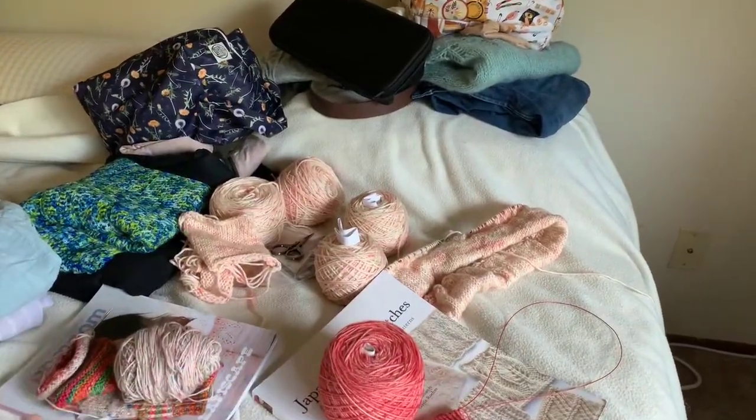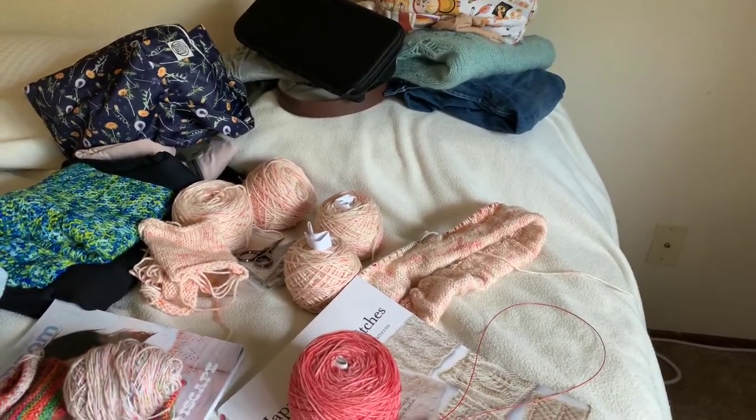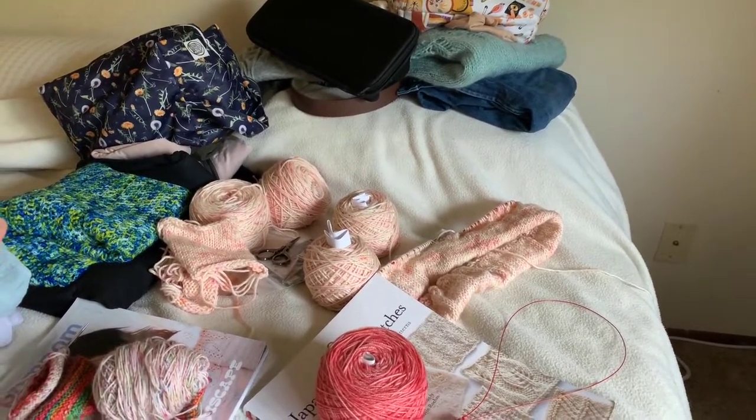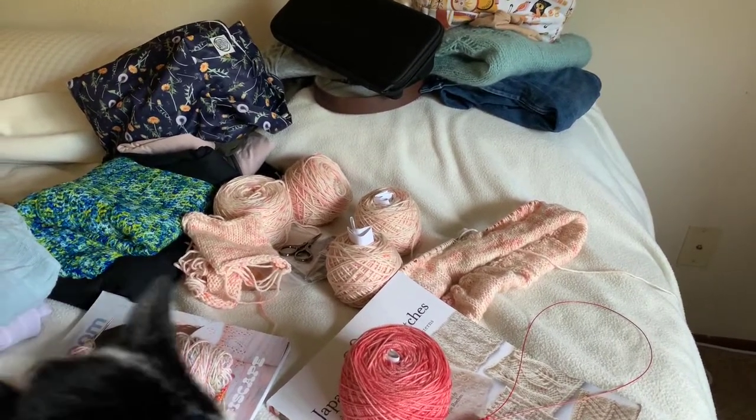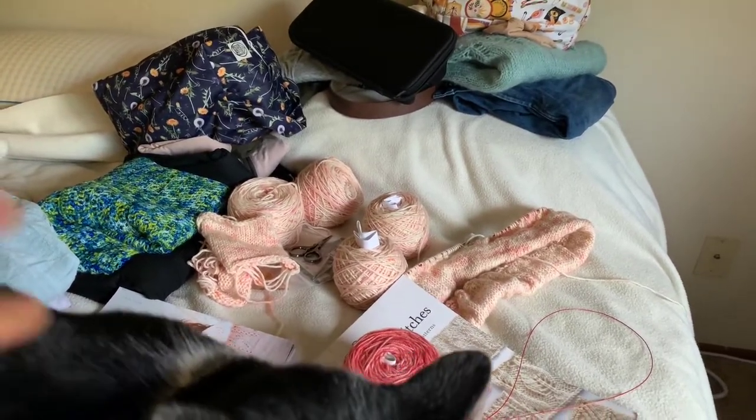Here you can kind of see all the rest of my WIPs and WIP bags. This is not a WIP. This is the Wrapped Up in You Shawl by Nissanasa Winnipeg. I just recently tested that for her re-release of that pattern. And so I was planning on packing that with me to wear.